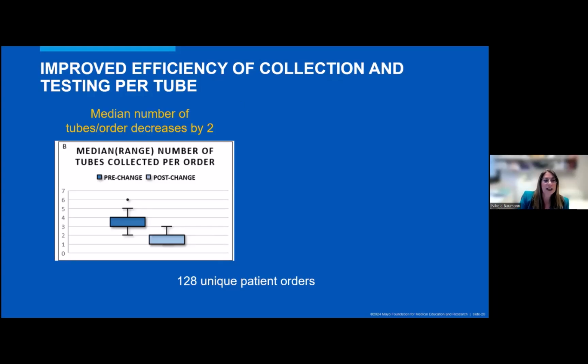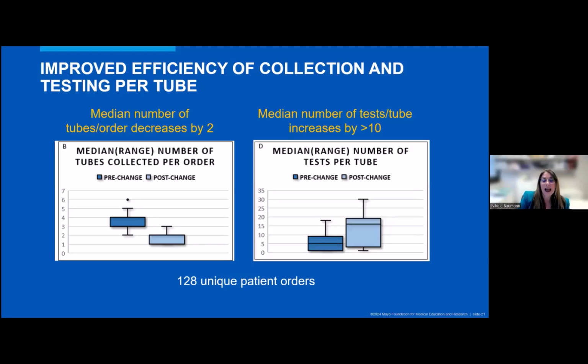We also wanted to look at efficiency parameters. So for example, how many tubes were being collected per order. And here you can see that the median number of tubes per order decreased by 2. So it went from roughly 3.5 per order down to 1.5 per order. Next slide. And then on a similar efficiency vein, the median number of tests per tube increased by over 10. And of course, by eliminating that 3.51 dead volume, that had a significant impact. Pre-change, the median was about 5, and it was over 15 post-change. So we had very solid data that these changes would have an impact. Next slide.